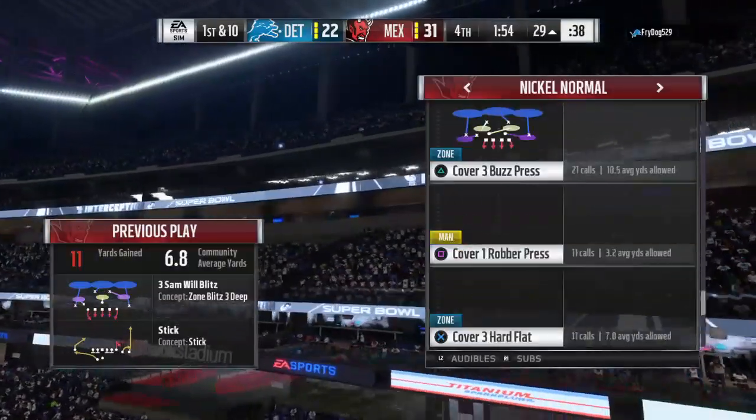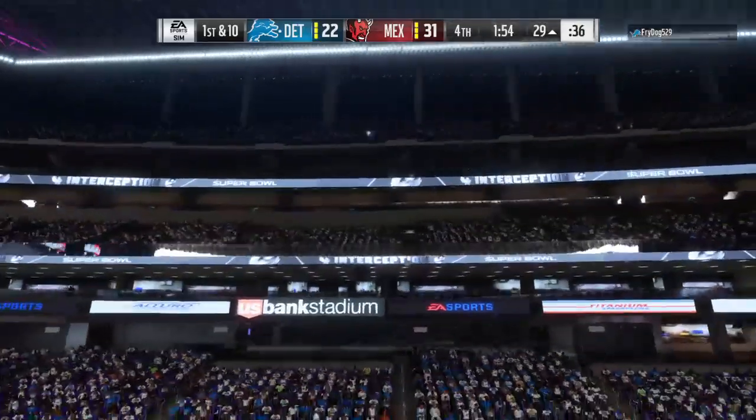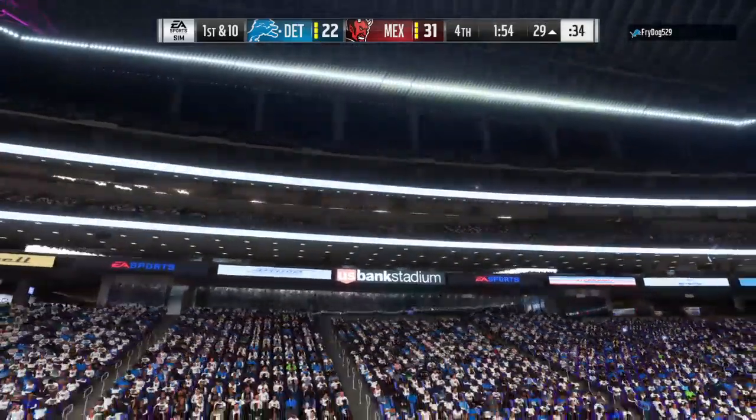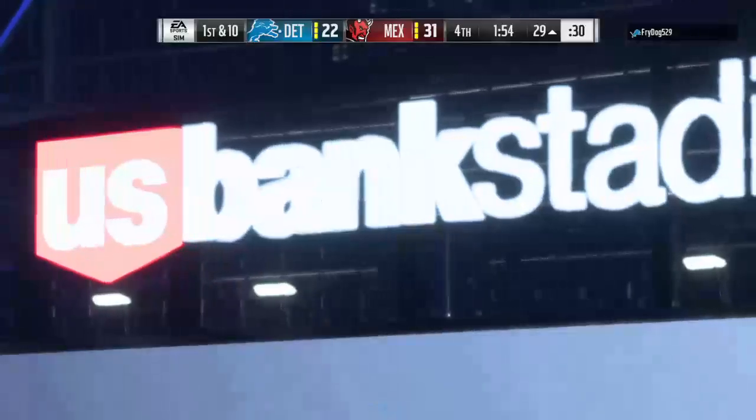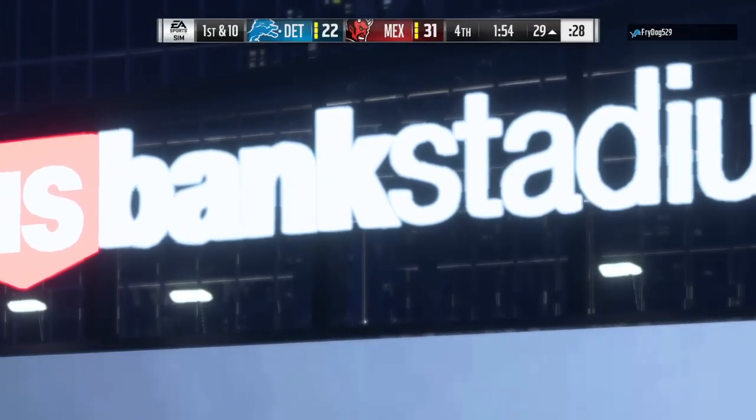Thought he had the pick. Flag comes in for PI, so cancel it out. Interference. Oh, a killer for them. Thought they had a nice play. Instead, they'll be marginal yardage against them.